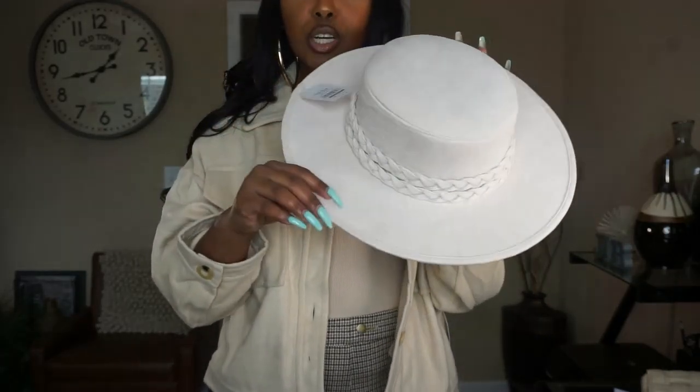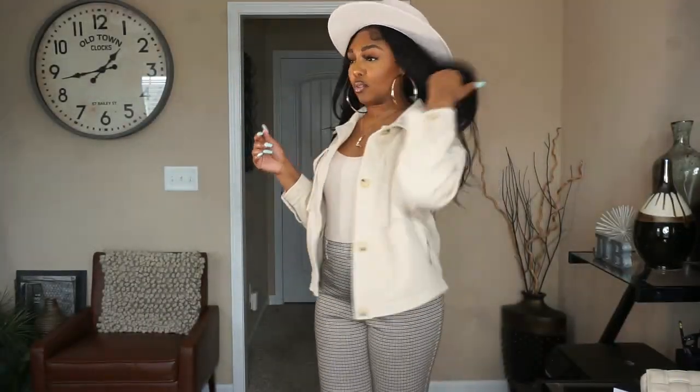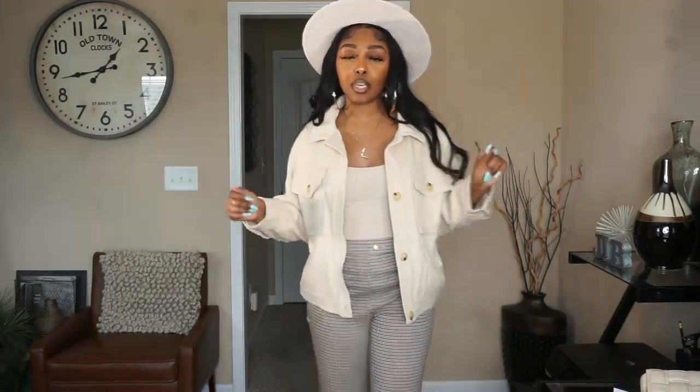Again, structured hat. And yeah, it's white, or it's off-white, I don't know. But I think my jacket is a lot darker, like a darker off-white. And then the hat is like an off-white, girl. But it's in the family. We're just gonna keep it like that. But yeah, y'all. So the pants are some jeggings.